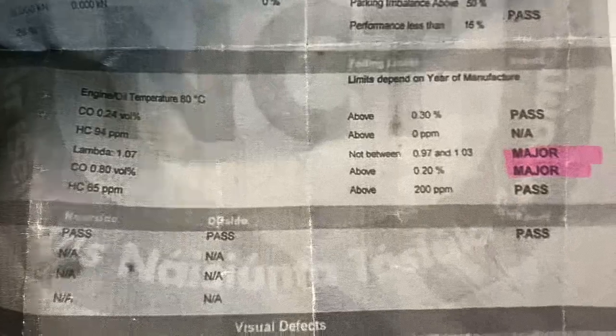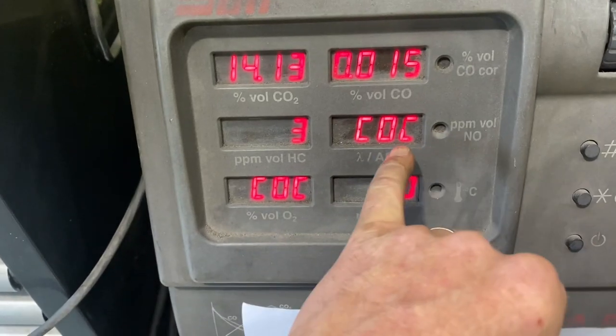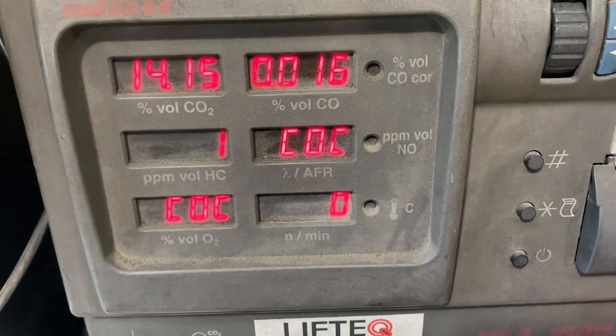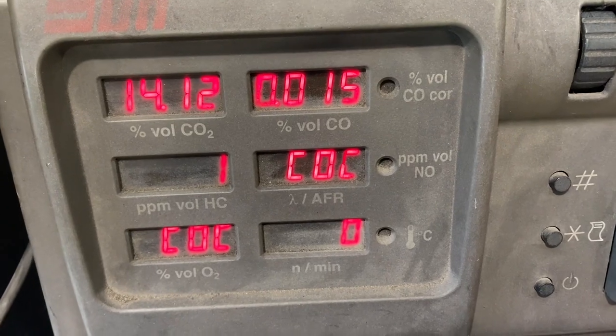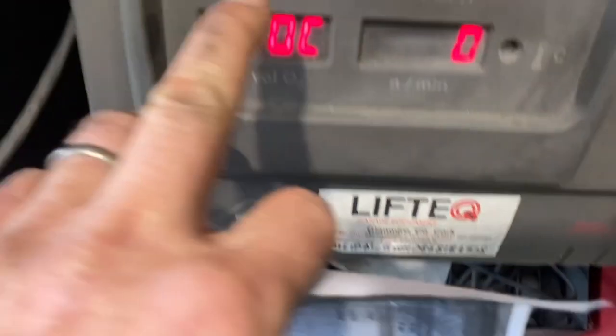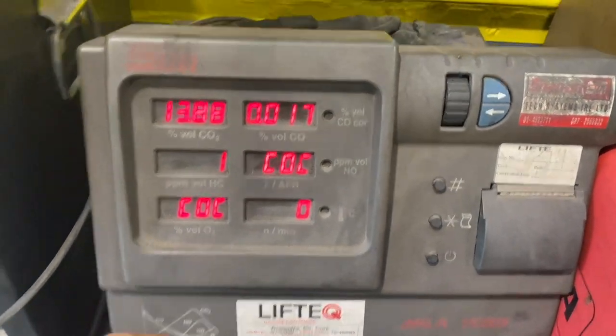Okay guys, here's our failure sheet, the photocopy of it. What do we see? Our CO, lambda's a little bit off. Our CO is a long way above 0.2. And right now, my emissions tester, which is getting old, has a lambda sensor fault, but I can check my CO. Below 0.2 is a pass. We have 0.01. For hydrocarbons, anything above 200 parts per million is a fail, and we have 1. So for now, our little emissions tester that's getting old is nearly doing enough for me.